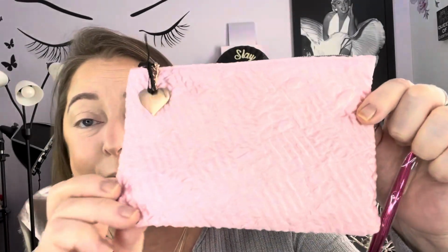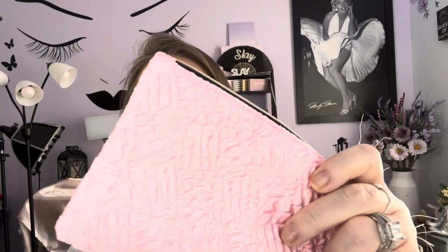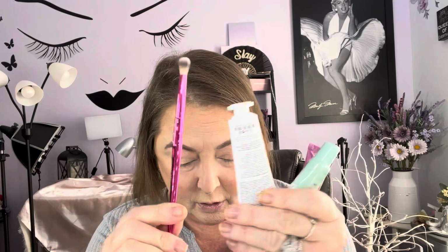Look at the pretty bag. Oh, and it's got a heart on it for Valentine's Day. Oh, and we got a pink brush, and it does have 3 little sequin diamonds in it. That looks like a nice little brush. We'll use that. So that's one thing that came out of that. And I really like the bag. It's kind of textured, and it's like silk. So this was all that was in that.